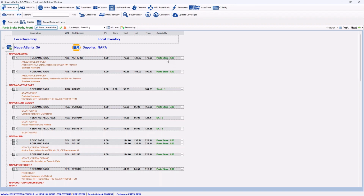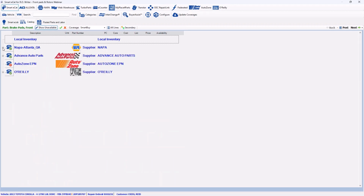This has got to come from my local parts store. This has got to come from my DC, from a distribution center. So that allows you to take delivery time into account before you quote this job to the customer. You'll notice, I'm going to minimize this for a sec. I can pull up my other vendors and compare across vendors for pricing and availability, because sometimes you get weird stuff that isn't necessarily on everybody's shelf.